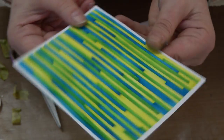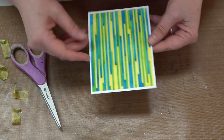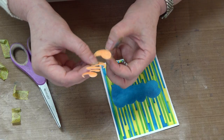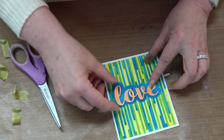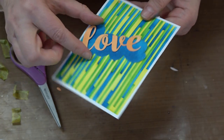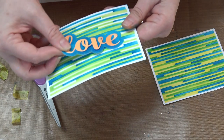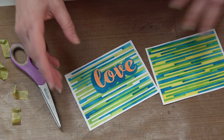So now it can run this way, it can run that way. You can pop out the little love pieces. And bam, I could rotate it this way. What makes your heart happy? If I don't want to use all three colors, I can just use two. And if I really wanted to, I could use just one stencil.